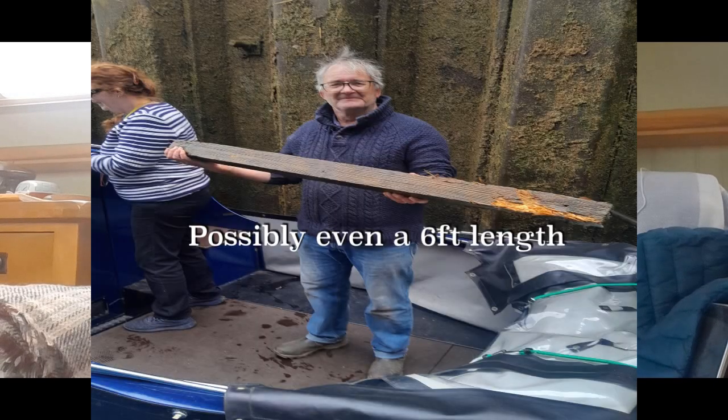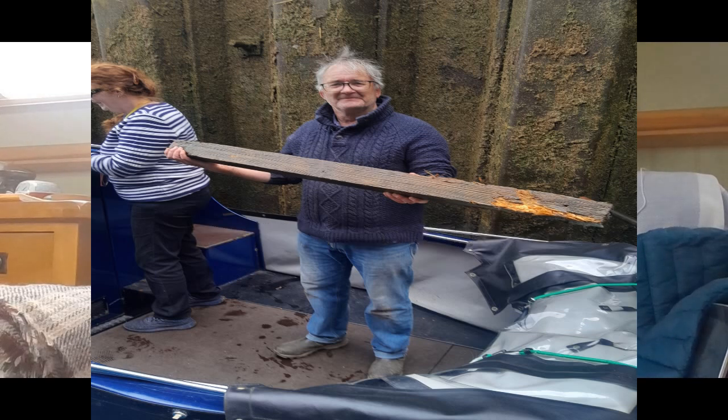He went down his weed hatch and he pulled out a 4-foot piece of 4x4 that his propeller had hit and jammed up inside. Now luckily it hadn't damaged his propeller, and we don't believe it damaged his prop shaft either. But that was in the middle lock of the three, sorry, and then after that we were fine. We were up and out of the locks and off we went.